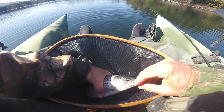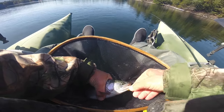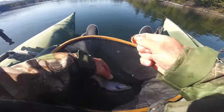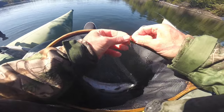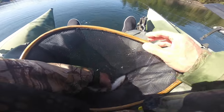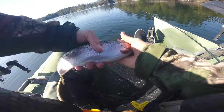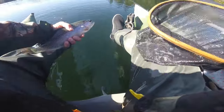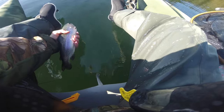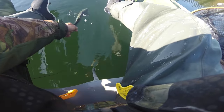You will succeed in releasing it. Get pumpkin head out of there. Look at the size of you. You should be proud of yourself getting that big. Okay. That's 13, 14 inches and chunky. There you go, bud.